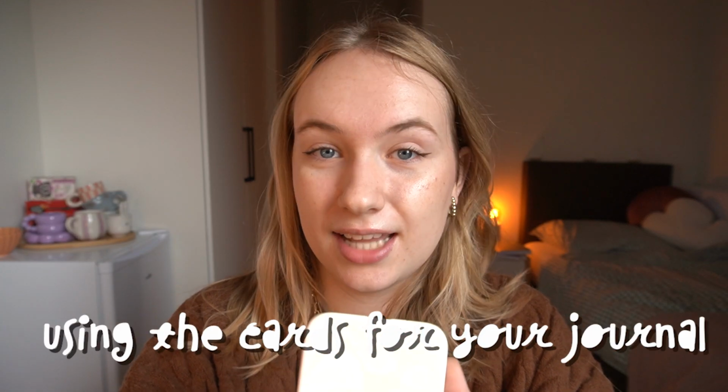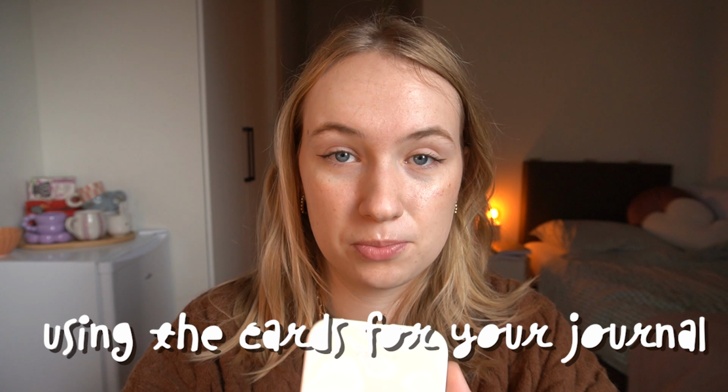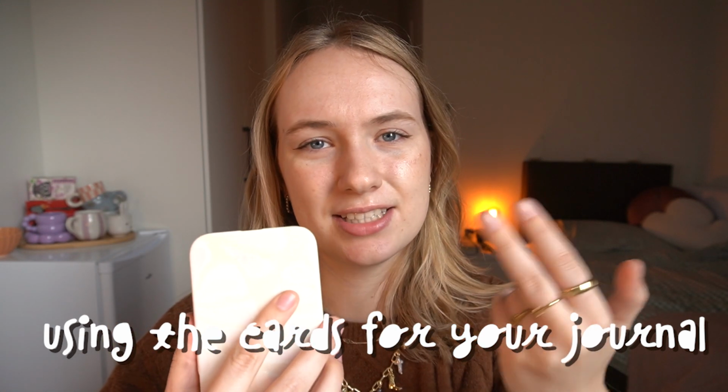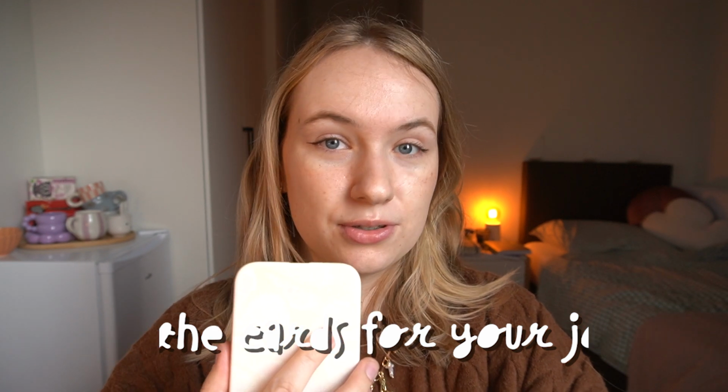So, like I said, those cards are a great replacement for prompts. I have 2 exercises, ways you can incorporate those cards into your journal practice. The first of them is with 1 card. In this scenario, you would shuffle the deck or just spread them out and pull 1 card.